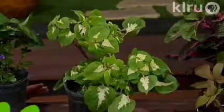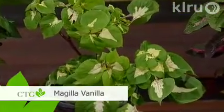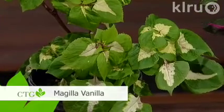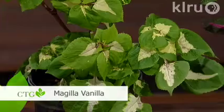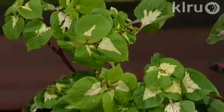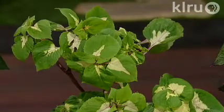Now there's also a Magilla Perilla vanilla plant. It's a little bit lighter in color and does appreciate afternoon shade. And both these perillas will grow easily from cuttings. So if you want to take some cuttings in the fall and overwinter those in the house, you can do that, or just take your perilla containers inside the greenhouse and they should survive through the winter and then give you another year of service in the garden.